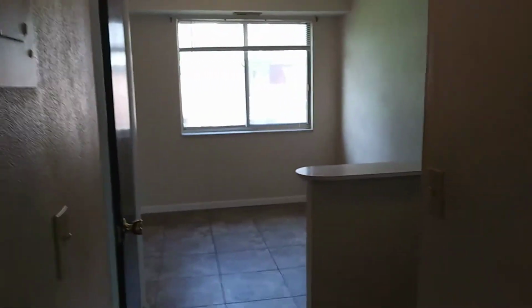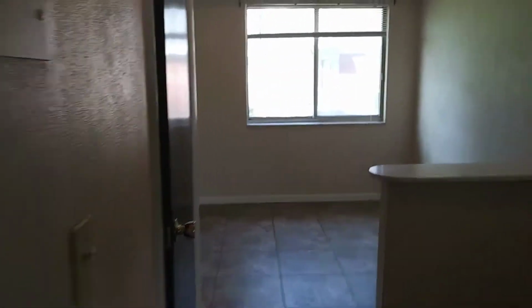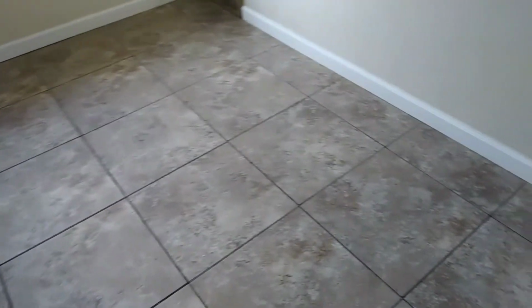We're at 2104 Tower Boulevard, apartment 202, doing a move out on July 17th, 2017. Going to dining room area. Tenant left the floor dirty, will need to be cleaned up. Walls will need some touched up paint.